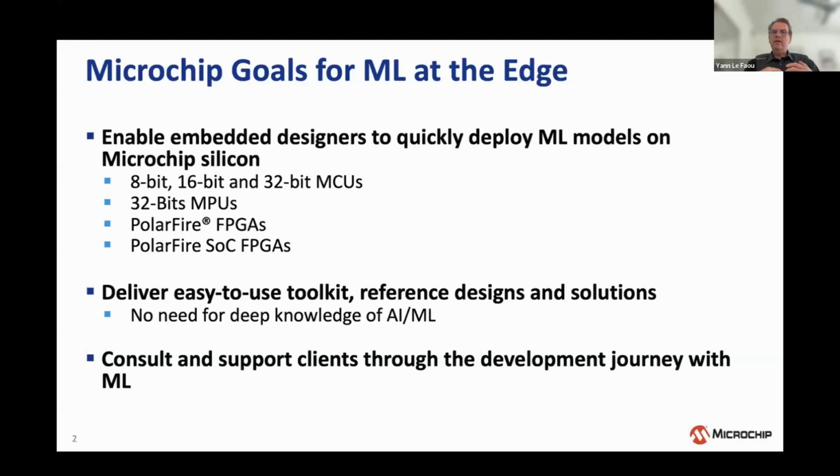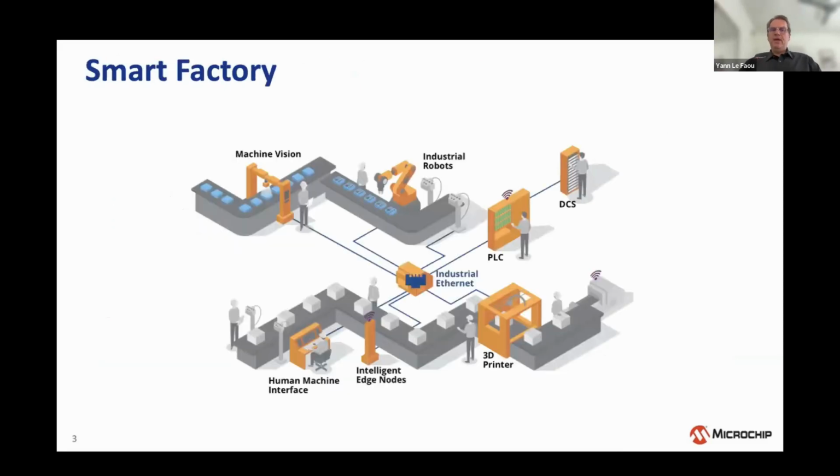32-bit MPUs as well. I'm not going to discuss that today, but we also have FPGA solutions, where we have our own solution for maybe more the smart embedded vision aspect of it. So the goal here for Microchip is really to make it easy for people to use, and to make it possible for almost everybody to design a new model based on data that they have created. And with that, of course, we help our customers go through the journey to make sure that they're successful in their development.